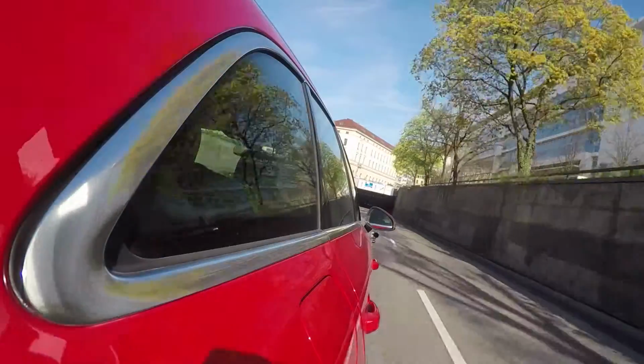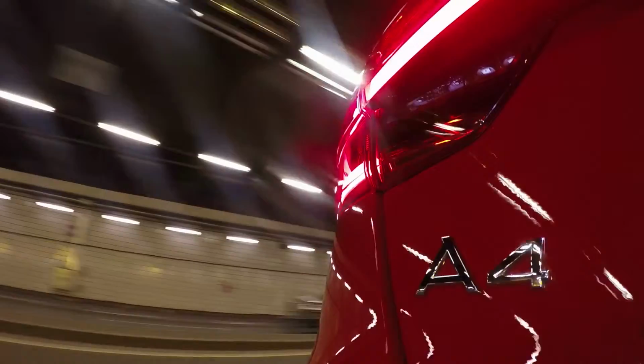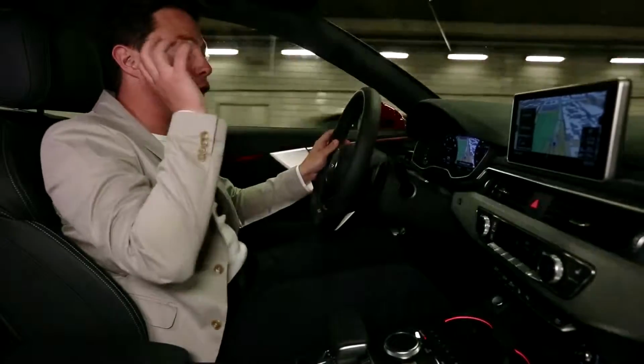The Matrix LED headlights are really fantastic. It's almost like you're driving with full beam on, and yet they're adapting themselves to the surroundings and making sure they're only illuminating the things that you as a driver want to see. They're not blinding the cars coming towards you, and they're not overly displaying the road signs.